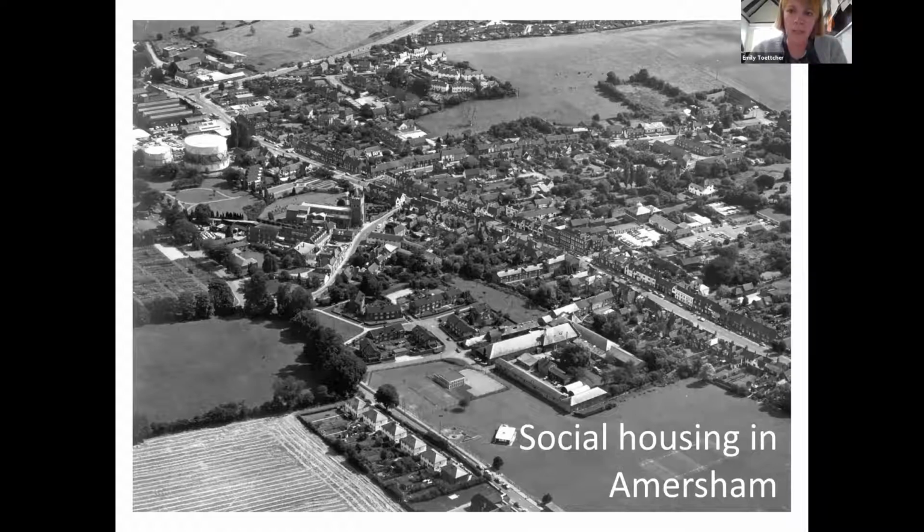We have an active research team of volunteers, and we do have an active range of research projects in the museum. And the aim is that they're designed to fill gaps in our knowledge and in our collection. And this work into social housing is really part of a broader project to better understand the town's 20th century architecture and bridge the gap between history beyond living memory and present residents' lived experience.